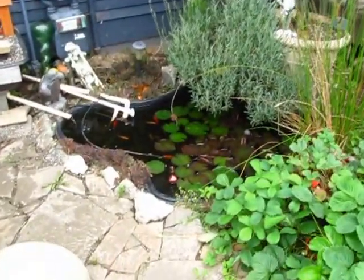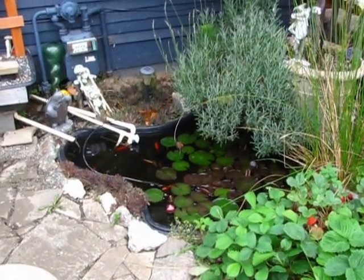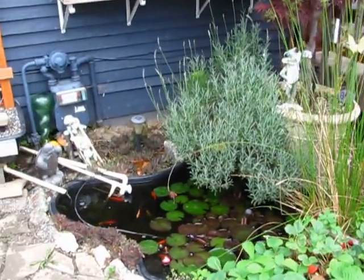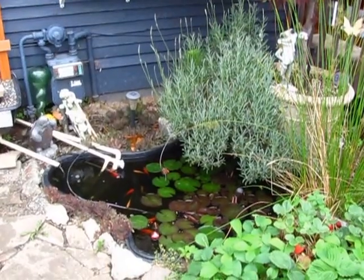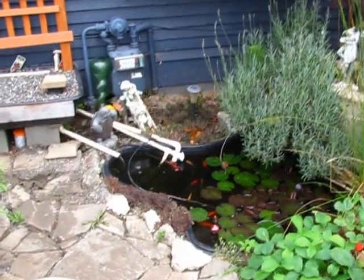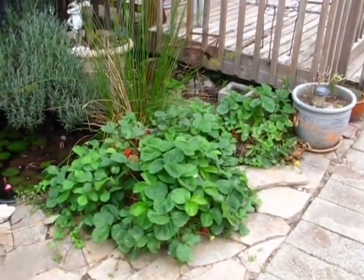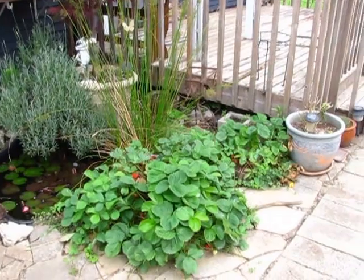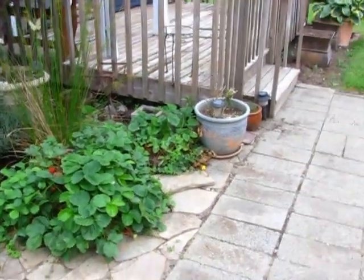So here's the pond. I put a little, what is that? Lilies in there. I bought this little lily from Lowe's and I stuck it in there, and then it's going crazy. So fish are loving it. Lots of fish in there. And strawberries going. And for some reason this year we haven't really had a slug or snail problem as bad on the strawberries, so we actually been able to get some strawberries.